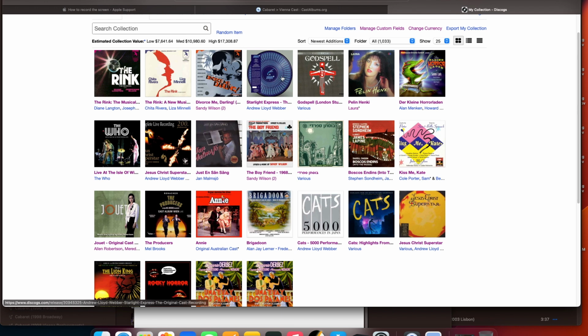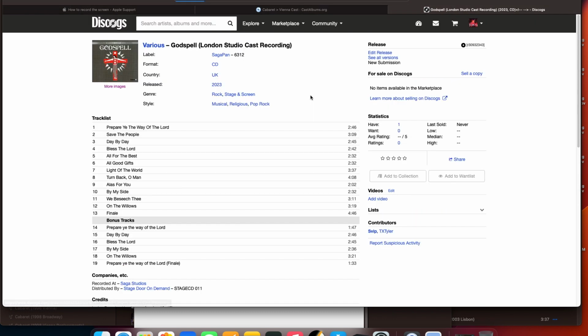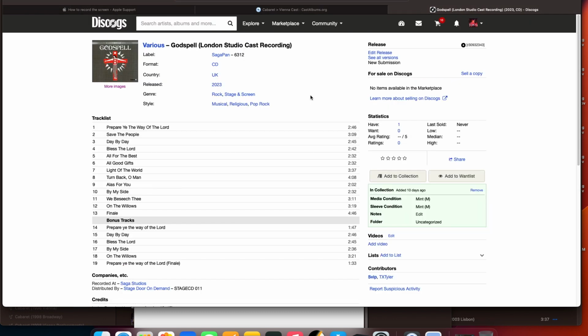Of course, I just got Starlight Express, the Zoetrope vinyl, and then sometimes people will add things that I realize are actually in my collection, but I haven't put them in my collection because they weren't listed yet. So this is a new listing for the little CDR that came out from, I don't know why it says Saga Pan, that's the original record label, Stage Door Records.